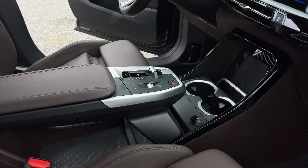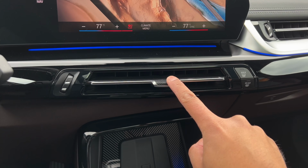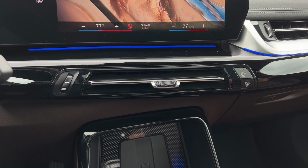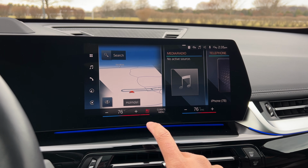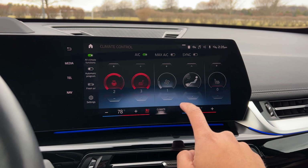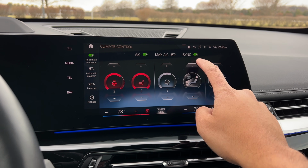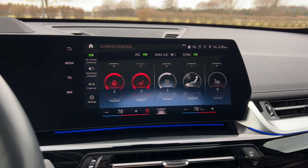In fact, like most new BMWs, there are barely any buttons in here at all. In the center, all you have is this giant vent with a defrost button for the back and the front window. But yeah, if you want to adjust your climate controls, like change the fan speed or turn on your heated seats or even your heated steering wheel, you have to go into the infotainment to do that. I'm not a huge fan of that move, and I don't think many people out there are, but I'm okay. You can get used to it.